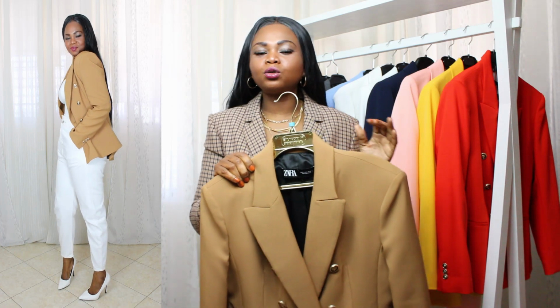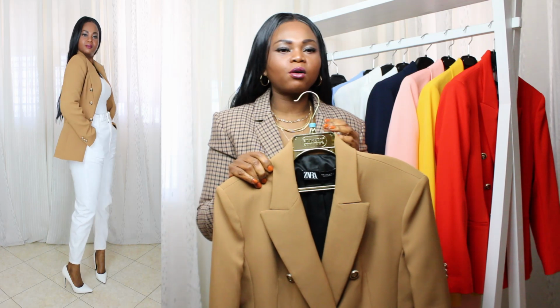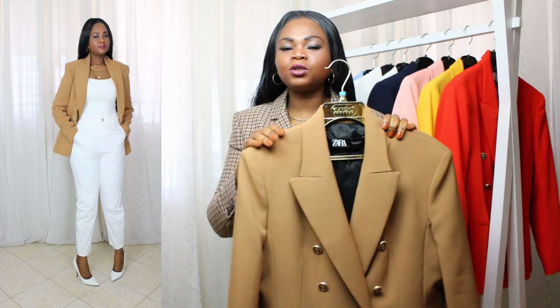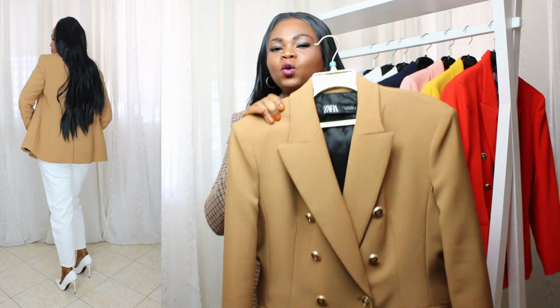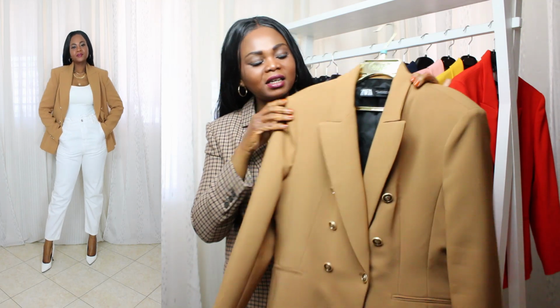Those days that you don't know what to wear, maybe you are going to a place and you don't know if you have to wear something colorful or something black or something white, go for a brown blazer, because it will work for an occasion where you need to wear white. It will work for an occasion where you need to wear color. It will work for an occasion where you need to wear black. So it works for everything. I just love it.